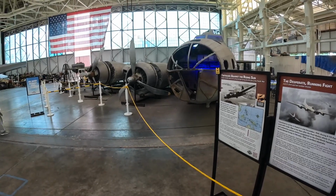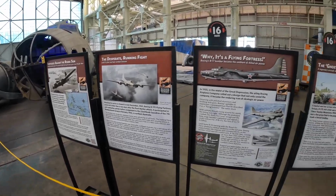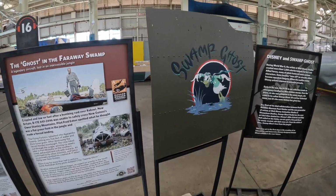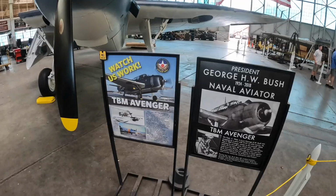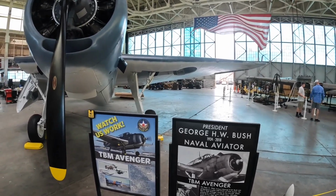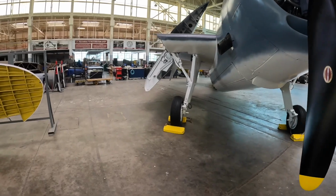Here are the remains of the Swamp Ghost aircraft, and here is some history along with it. And here's the slogan of Donald Duck on the Swamp Ghost. Here is another interesting aircraft. The interesting part is one of the wings, it can stretch out or you can fold them.